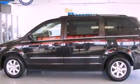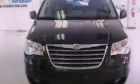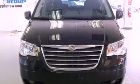This is a 2010 Chrysler Town & Country. Enough comfort and space for the entire family. It has a 6-cylinder engine and an automatic transmission.